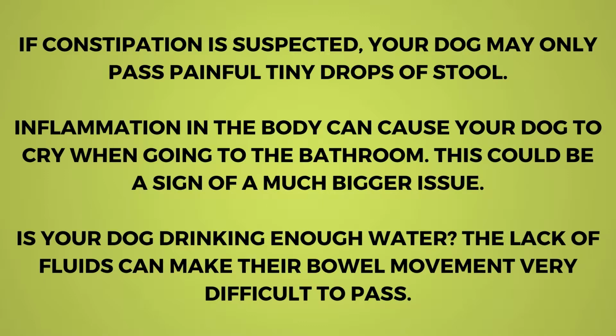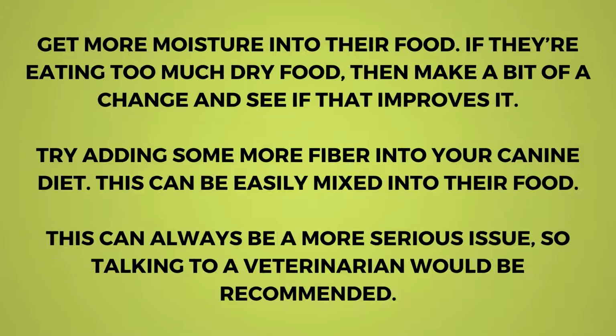Is your dog drinking enough water? The lack of fluids can make their bowel movement very difficult to pass. Get more moisture into their food. If they're eating too much dry food, then make a bit of a change and see if that improves it. Try adding some more fiber into your canine diet. This can be easily mixed into their food. This can always be a more serious issue, so talking to a veterinarian would be recommended.